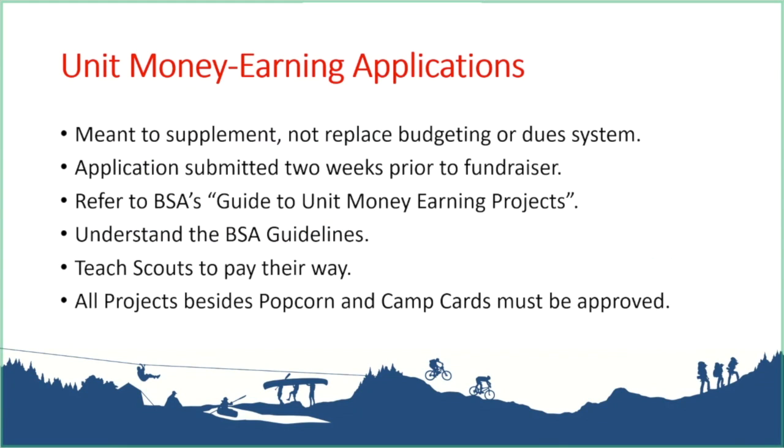The additional source that's approved by council is the money earning application. It's meant to supplement, not fund, your unit. The application needs to be submitted 2 weeks prior to your fundraiser. Refer to the BSA's guide to money earning projects.